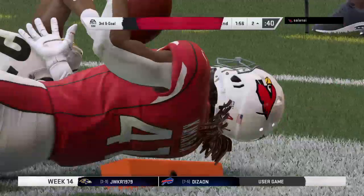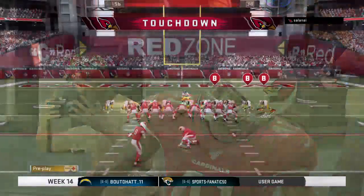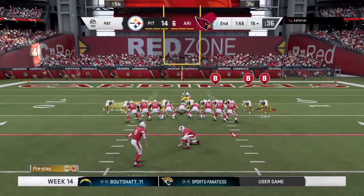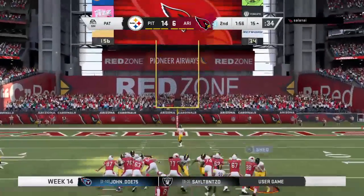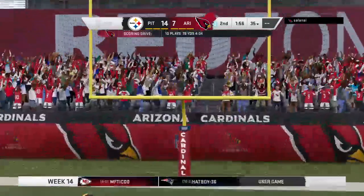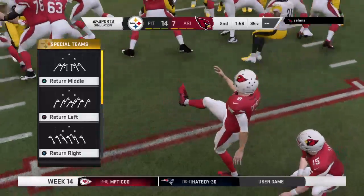And he will get into the end zone. Touchdown, Arizona. Alvin Kamara, his 9th touchdown of the season, as they are now on the board here in the first half. Extra point good by Catanzaro, and that'll make our score 14-7.